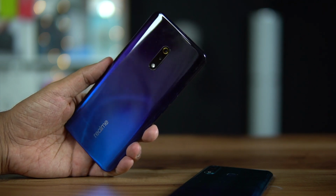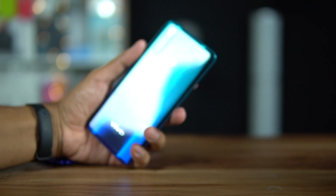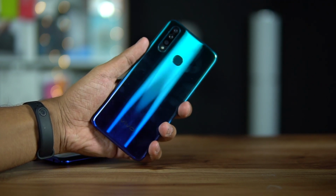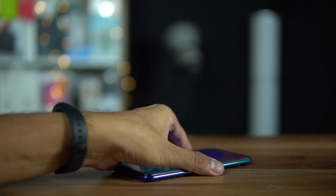Here it's going to be a gradient kind of design, but not so much when compared to what the Vivo Z1 Pro is offering, because the Vivo Z1 Pro actually offers that straight gradient design with the vertical lines showing up when you project it against the light. So that's one difference. With the display, there is quite a lot of difference here.